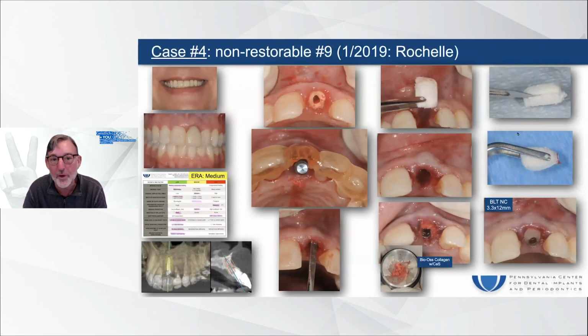Going into case number 4, non-restorable tooth number 9, we go through the same. This is a checklist that we use on every one of these aesthetic zone patients. Key number 1, key number 2. In this case, I'm going to use a narrow connection, 3.3 millimeter, even though we have a wide buccal plate, but we got a pretty significant undercut. We're planning for a screw-retained restoration.